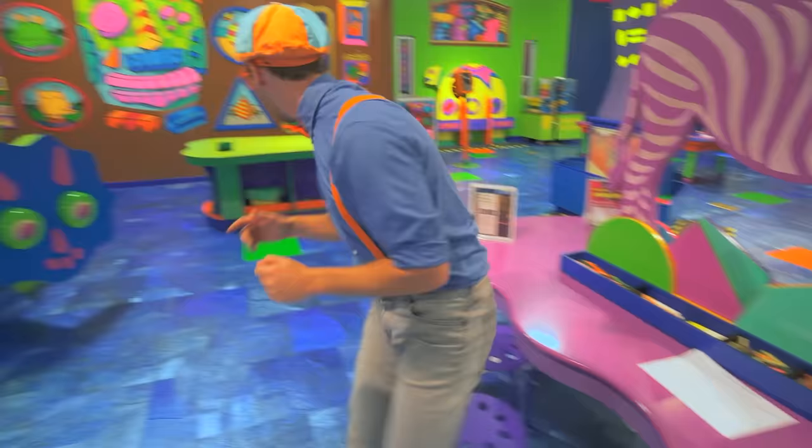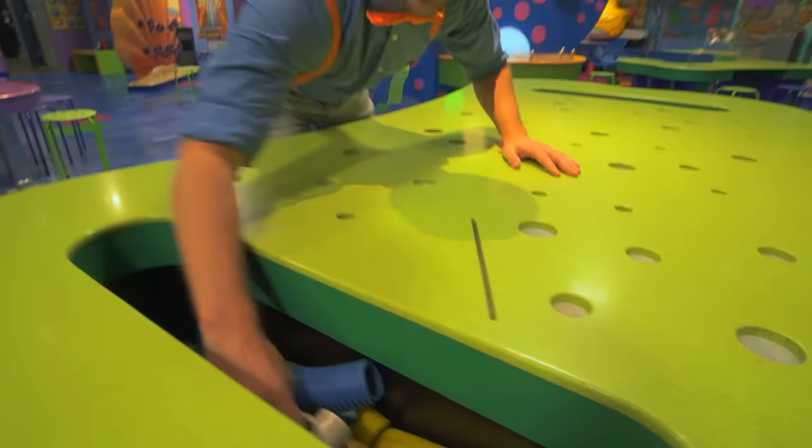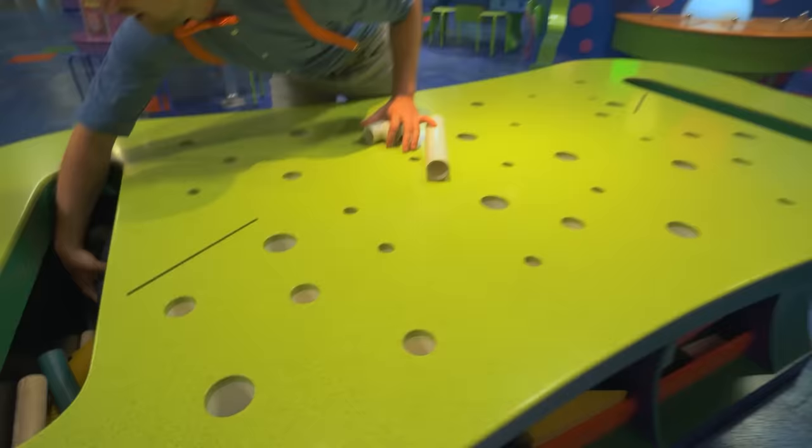Whoa, look at this. Wow, what a big green table. And there's some holes in it. Huh, I have an idea. Let's build something.